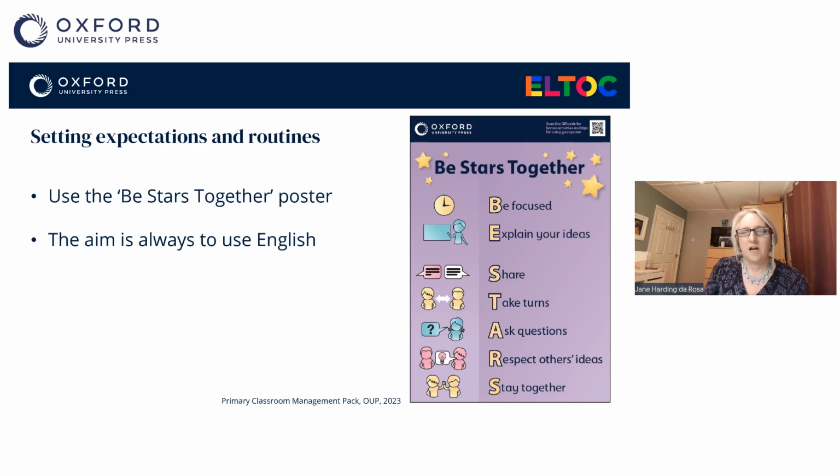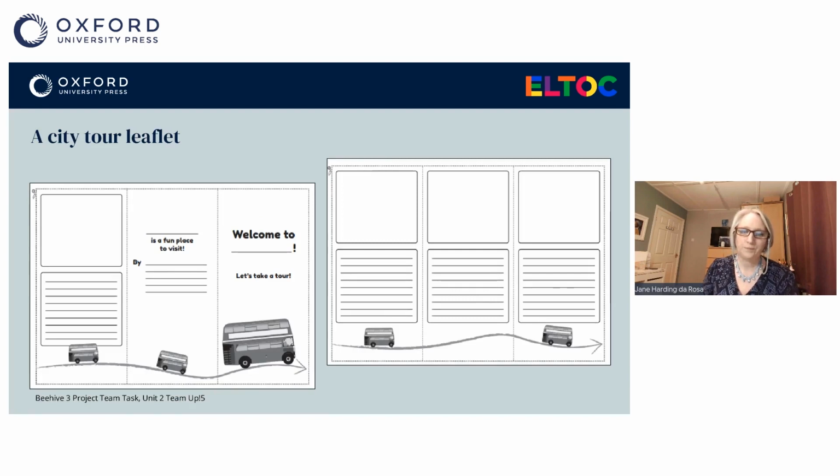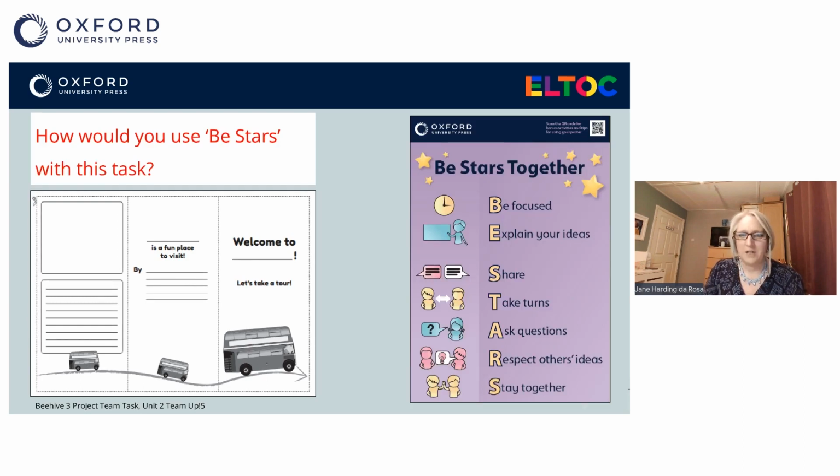This B stars poster is about working in groups. So we have another little example here from Beehive 3, where they're going to make a city tour leaflet. So you'll put them into groups of 4 or 5, and each person's going to do some writing to make a little leaflet. So they definitely need to be in a group, in a team, with a little name, creating this document together. So let's have a quick look at how we can use this B stars with this task.